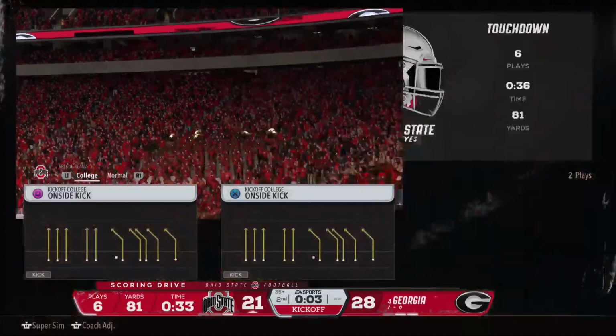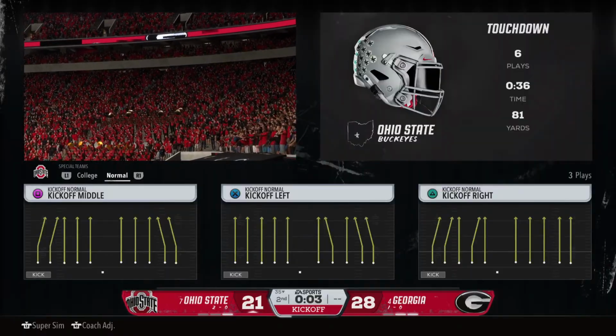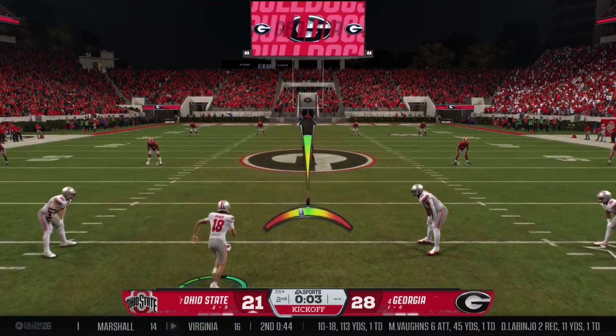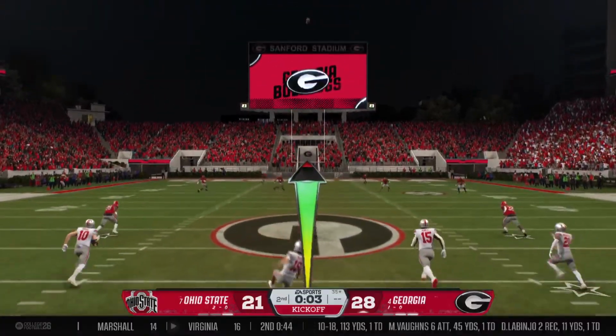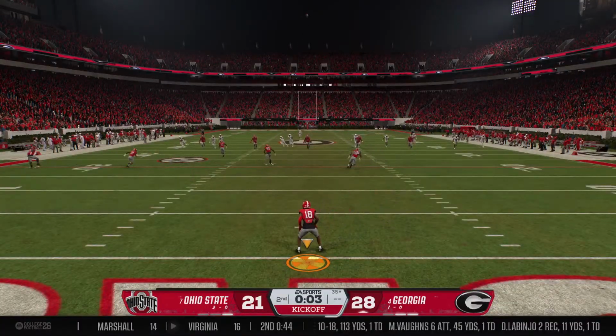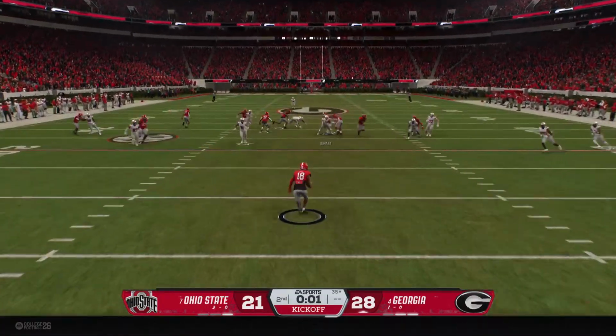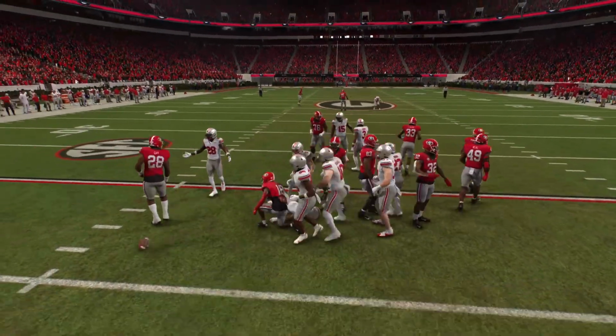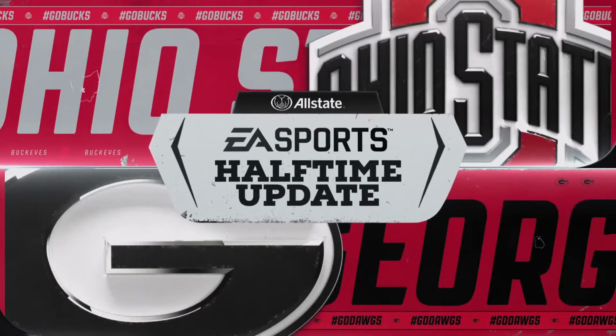And the point after gets them within a touchdown, 28-21. So an important touchdown just before halftime. Not much time for the opposing offense to try to answer before the break. They'll return it from inside the 5. They make the tackle as time expires. That'll do it for the first half.